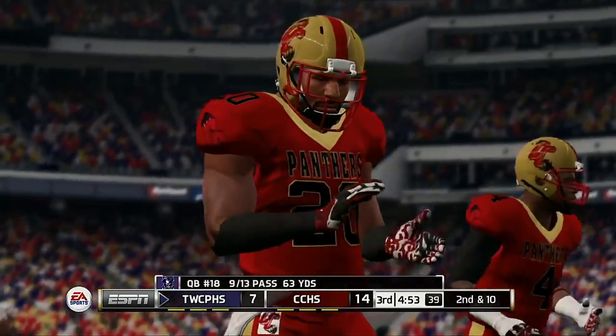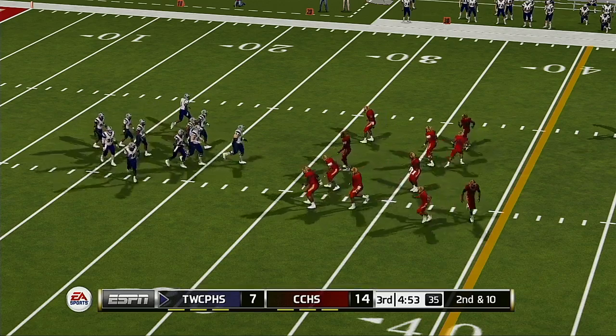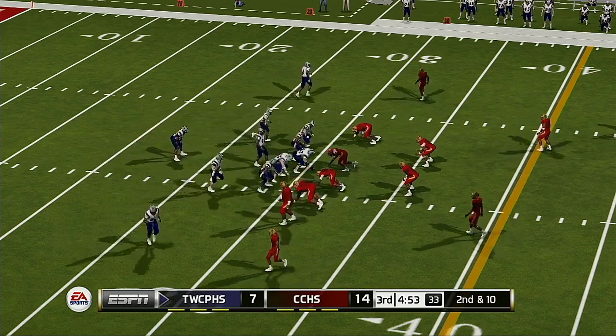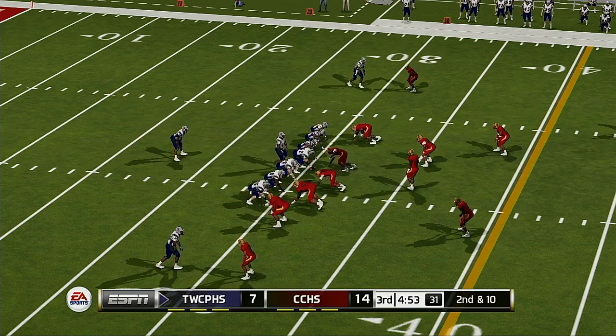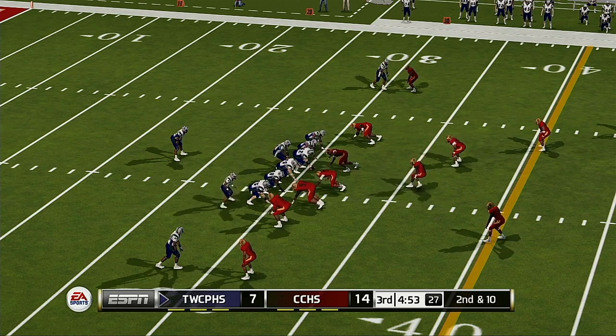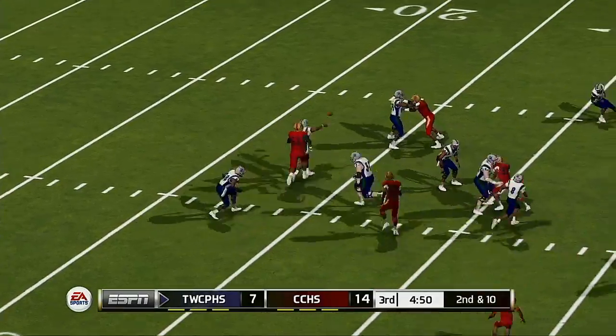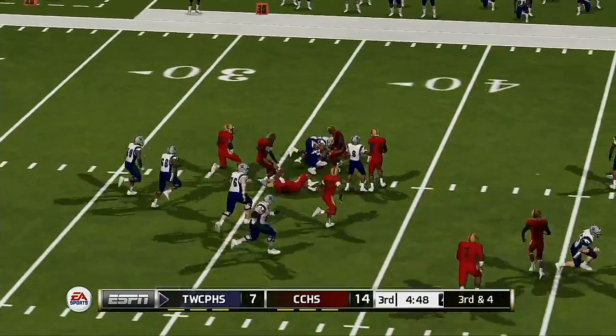Intercepted. Man, I don't know if this quarterback misread the defense or just made a poor decision, but that wasn't a pass he should have thrown. It's second and 10. Ball on the 30. Zips it to the back. Brought down at the 36.